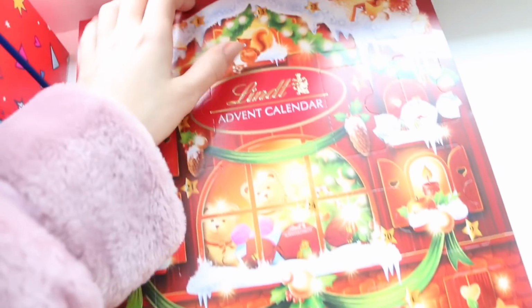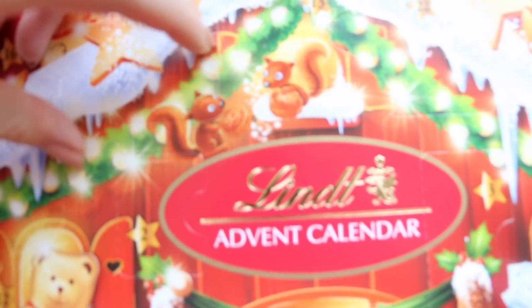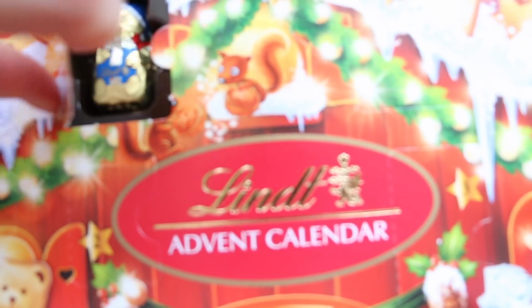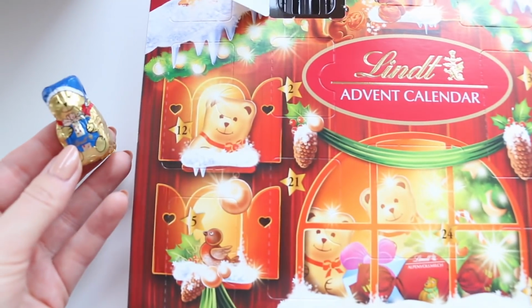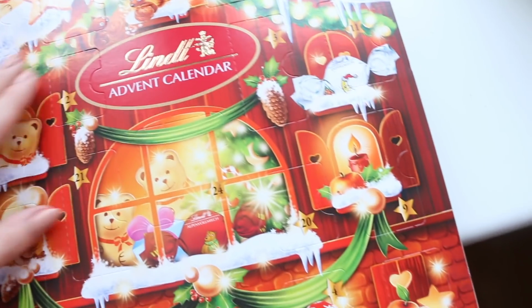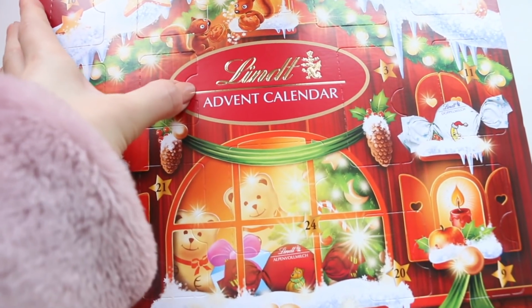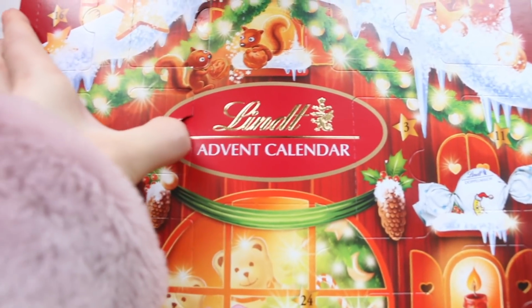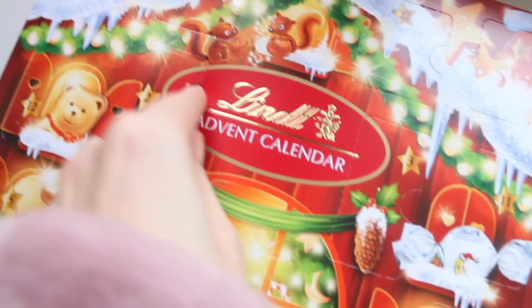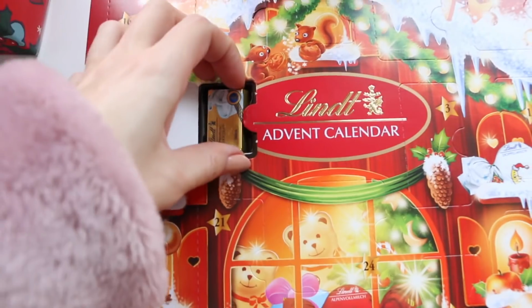Two days of the Lent calendar. Let's see, day one is here. Cute little Lynn bear. And day two, where are you? Here we go. I'm kind of struggling. Okay, milk chocolate, nice.